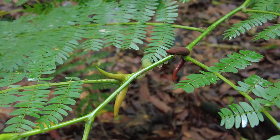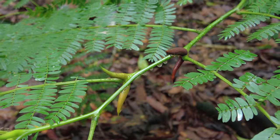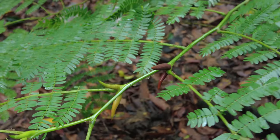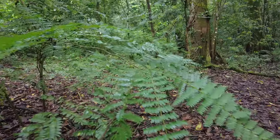Apparently, you have to be really careful about these thorns. Not the thorns themselves, but ants that cover these thorns. The ants are collecting the sugary stuff that's secreted from the plants, and they get really angry if they think that you're trying to steal the sugar. They bite.